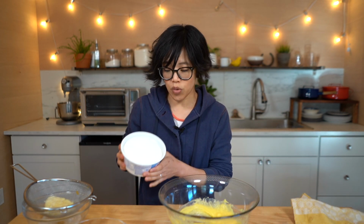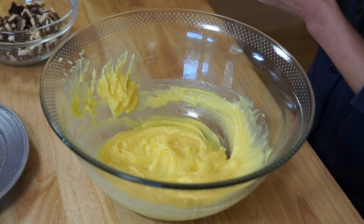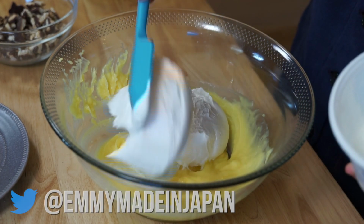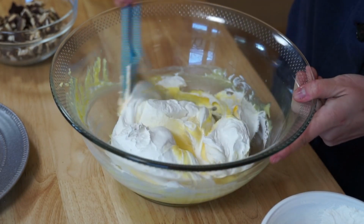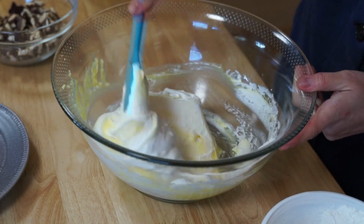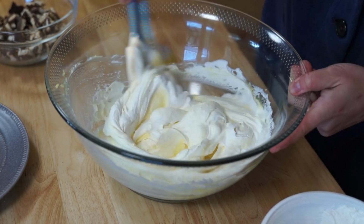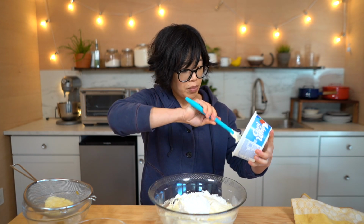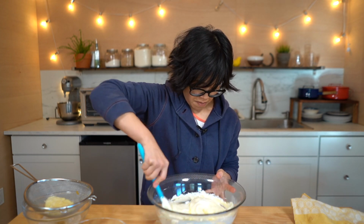This has been thawed, so it's soft. And we're going to gently fold this into the pudding mixture. That lightens things, doesn't it? I see why this would be a popular thing to bring to a potluck. It's so simple to make. Okay, so add the rest of the whipped topping.